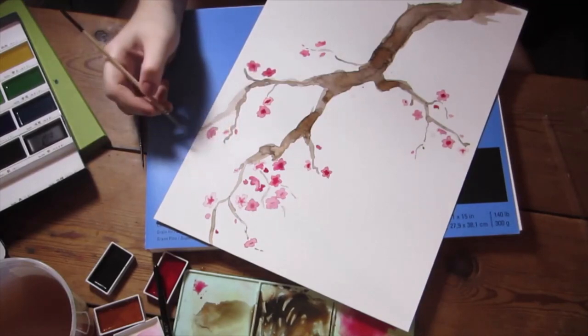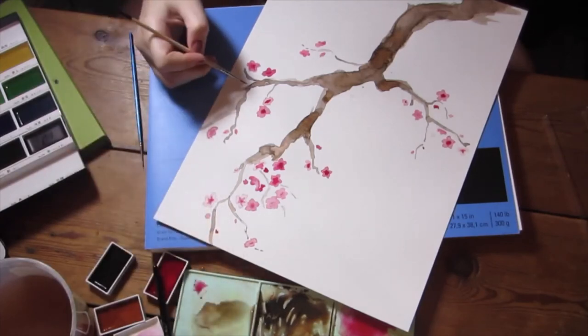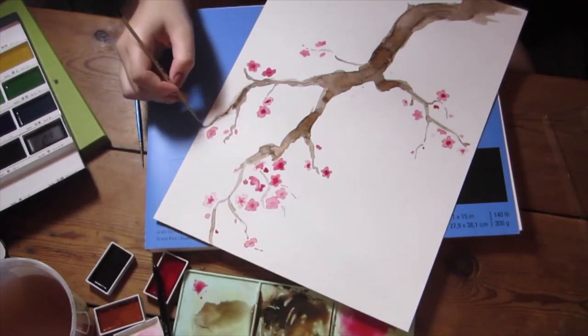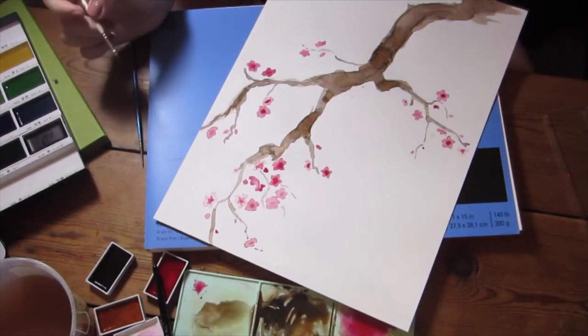Something I always suggest is to take a step back from your work or hold it at arm's reach away from you just to see what it actually looks like and if you're happy with it.